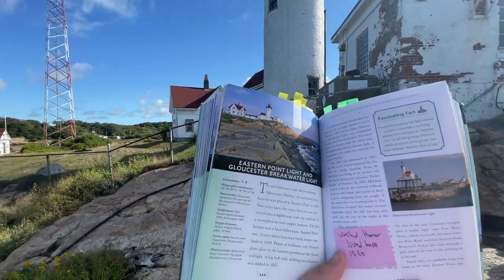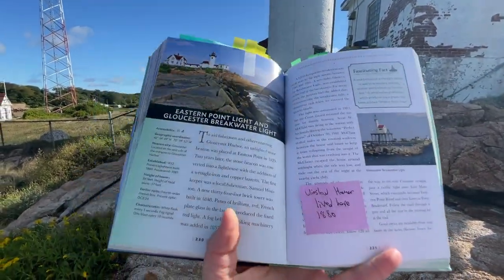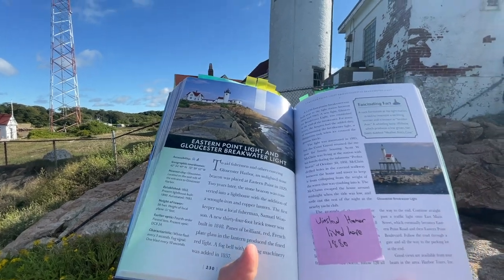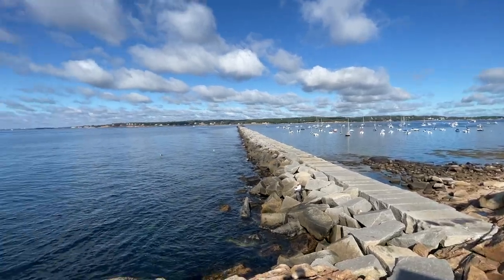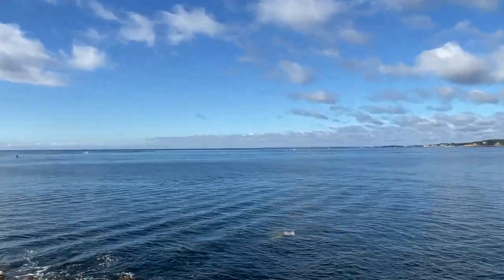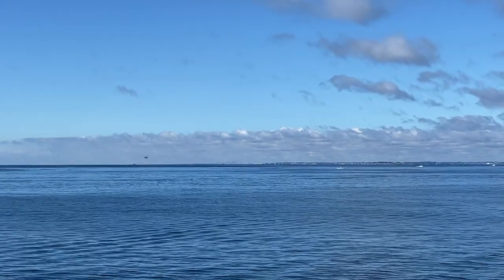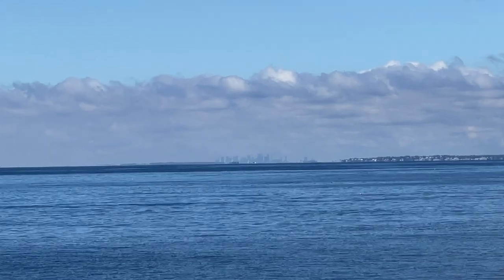We're here at the Eastern Point Lighthouse in Gloucester. And Winslow Homer actually lived here in 1880. I am related to Winslow Homer, as I say in all my videos, and I'm obnoxious about it. You can see the city just over there.